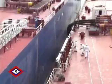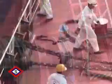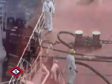Still underway, the two tankers are secured to each other using mooring lines to minimize independent movement of either vessel for the duration of the cargo transfer process.